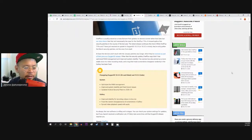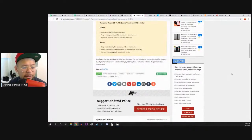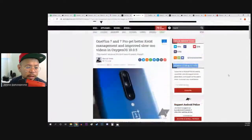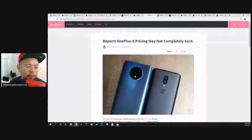And a bug that made screenshots disappear randomly in the gallery has been fixed. As always, the new software is rolling out in stages. You can check your system settings for updates, but if you haven't received a notification yet, it'll likely take some time until the Oxygen OS release reaches you. So yeah, update for the OnePlus 7 and the 7 Pro.